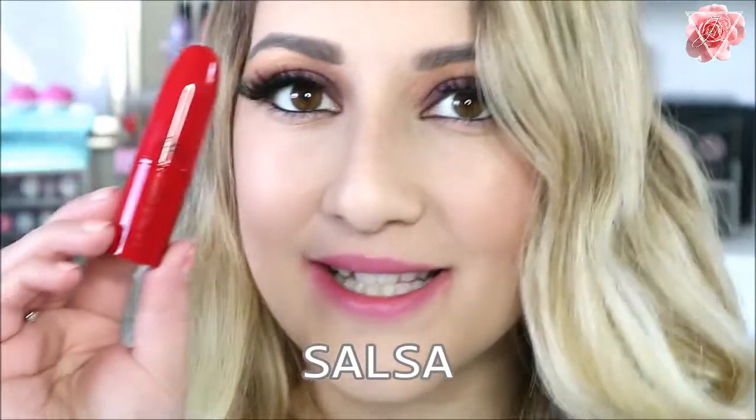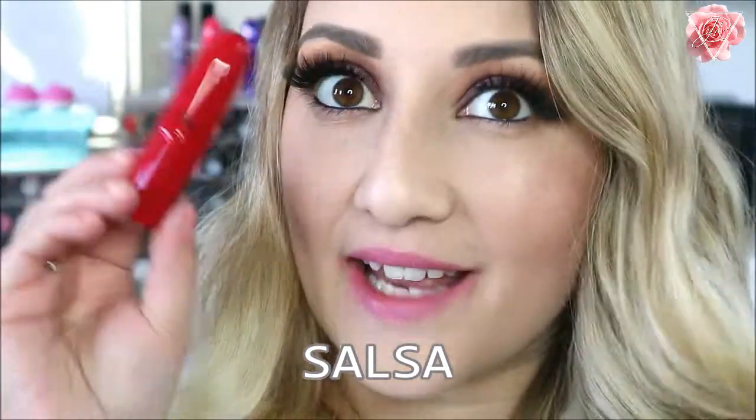And then last but not least is a red lipstick. This one is a luster finish, and this is in the shade Salsa.